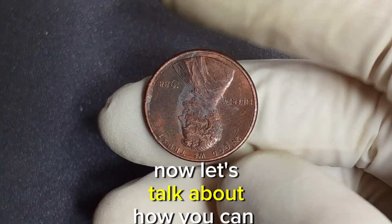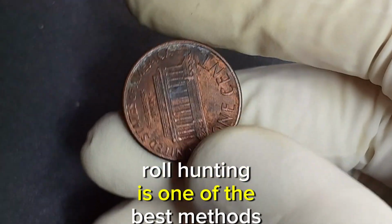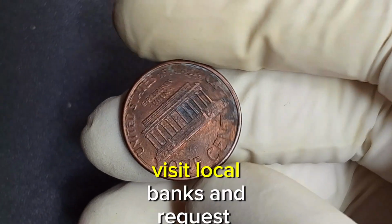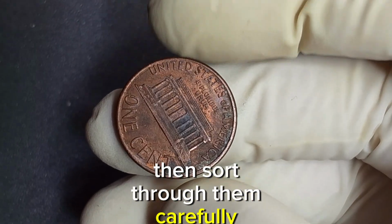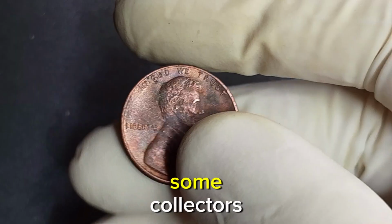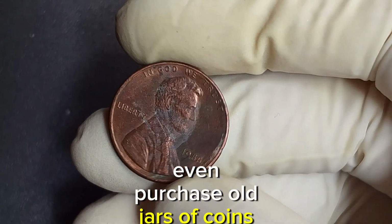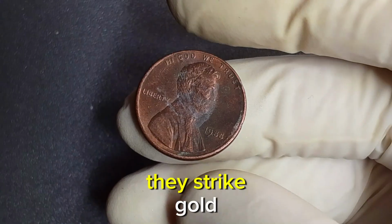Now let's talk about how you can increase your chances of finding one. Coin roll hunting is one of the best methods. Visit local banks and request boxes of pennies, then sort through them carefully. You'd be surprised how many rare finds are still out there. Some collectors even purchase old jars of coins from estate sales or garage sales, and occasionally, they strike gold.